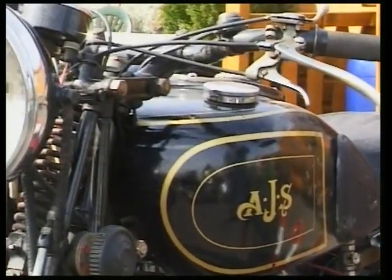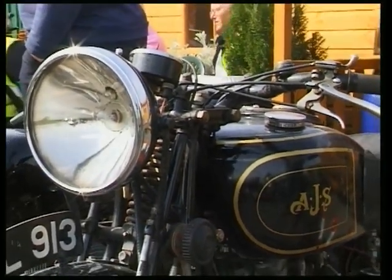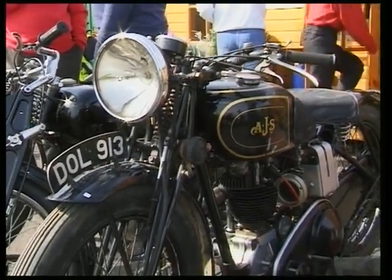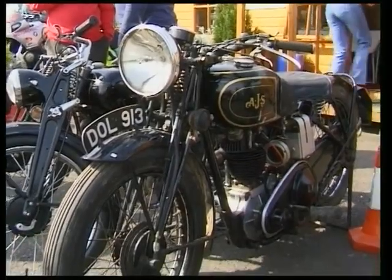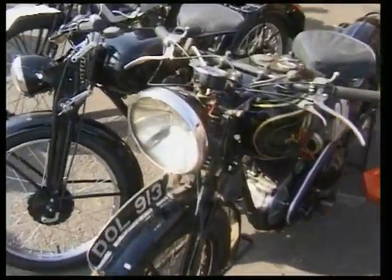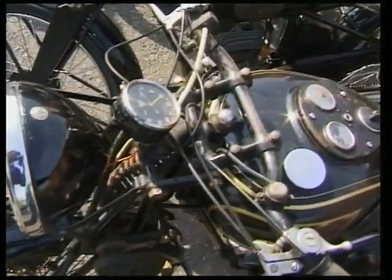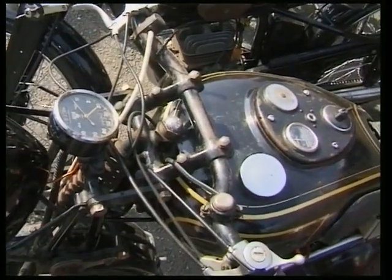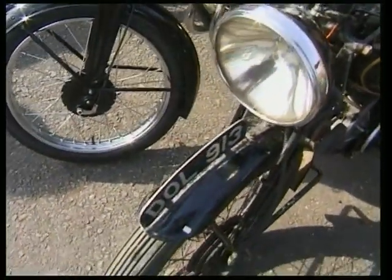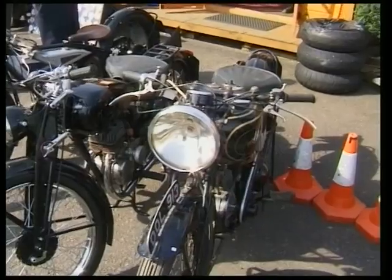The girder forks, straightforward engine, gearbox and chain drive there, and as a lot of our bikes had just before the war, the dashboard panel in the top of the tank. This engine and bike was practically unchanged in the post-war era, except that it lost the dashboard from the top of the tank and had telescopic forks. But there she is, a good, reliable, everyday machine, AJS.